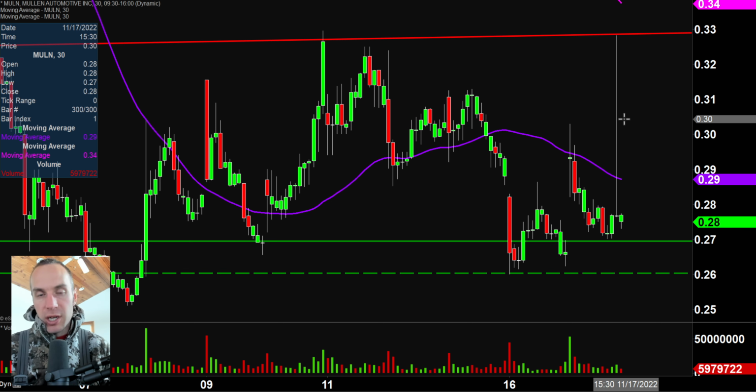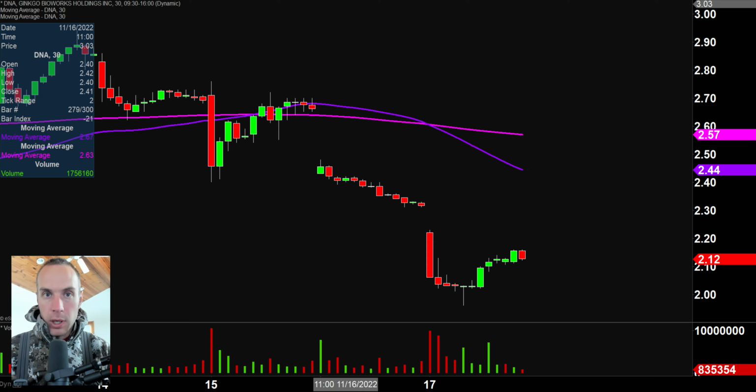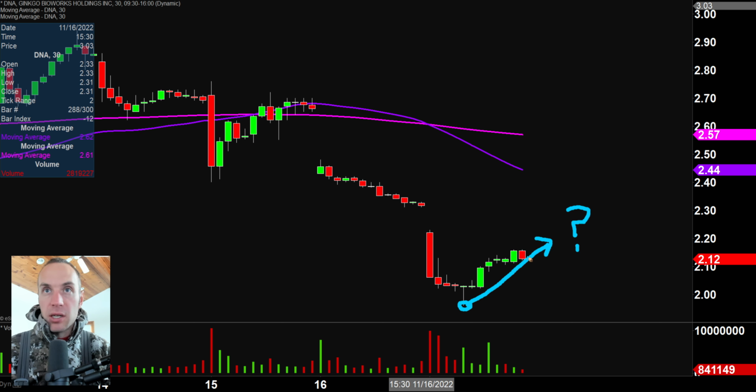But like I said, to look at the glass being half full, at least the price is holding above that 27 cent mark. Next one, DNA, and crazy move here, but what makes this interesting moving forward is you got to give credit where credit's due. Very impressive bounce. I think at one point the price was all the way down there and then started to bounce upwards. So that brings about the more than valid question, is this the start of something bigger?